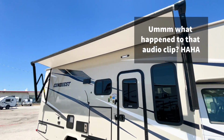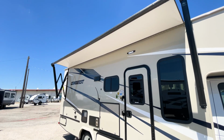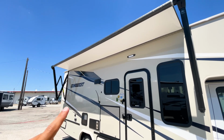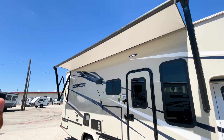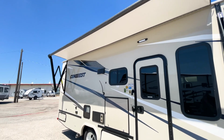I had it out at the very beginning, but I actually pushed it in because it is a bit windy today, so I don't want any damage to happen to that. But it seemed like it had an automatic switch, because as I was pushing it out, it wasn't out quite all the way, and I let go of the switch, and it actually kept going and extended all the way out without me holding the switch. So that was something new that was pretty interesting that I did not expect.